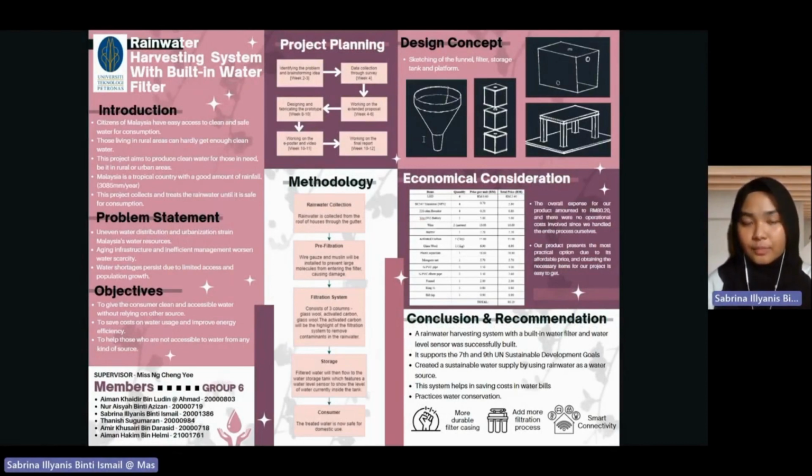As a conclusion, a successful rainwater harvesting system has been developed, featuring a built-in water filter and water level sensor. This innovative system aligns with the 7th and 9th United Nations Sustainable Development Goals, providing a sustainable water supply by utilizing rainwater as a valuable water source. By harnessing rainwater, this solution not only ensures access to clean water, particularly in rural areas facing disparities, but also contributes to significant cost savings in water bills. Moreover, the implementation of the system promotes water conservation, making it an environmentally responsible and impactful approach to address water scarcity challenges.